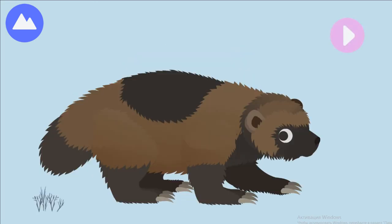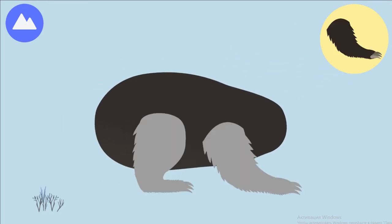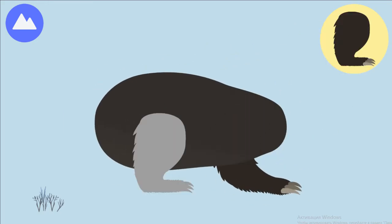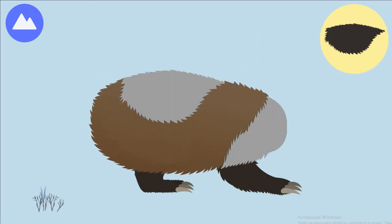Wolverines are nocturnal animals. They wander every night for many miles looking for food. Let's build a wolverine! Wolverines dig in the snow to bury food for later, using the snow like a refrigerator.